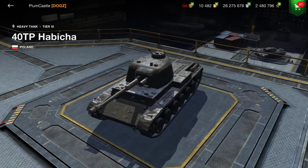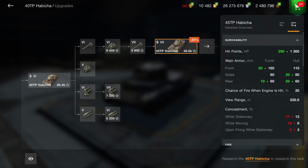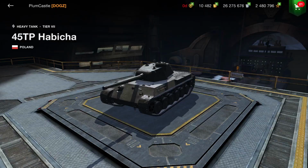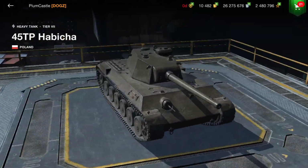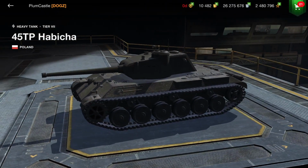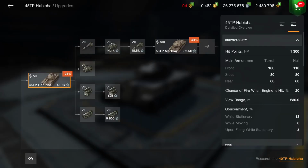So there is, I think it's, the 40 TP Havika. I'm not really sure how to pronounce the second name in there, but after that we have the tier 7, and that's the 45 TP Havika. And again, these are all PBR texture filed, so they're good graphics wise. Now, I think I'm probably looking at the stock configurations of these because I don't actually own them, but still we can at least get a general idea of what we're going to be running into.